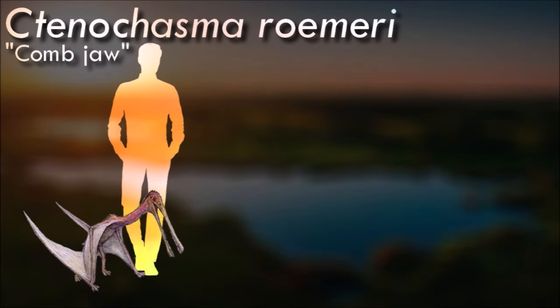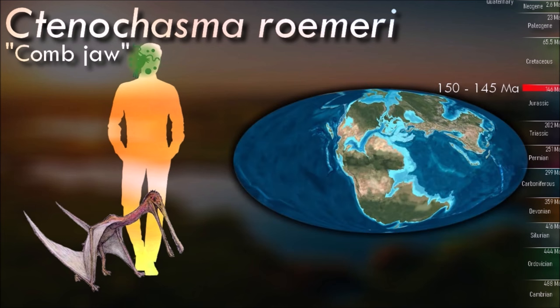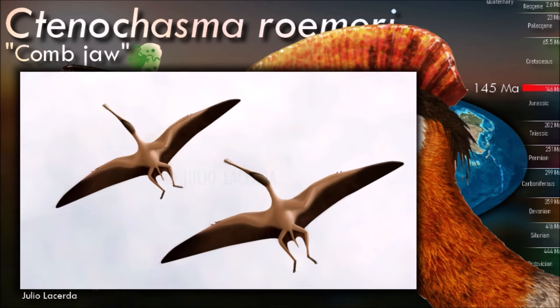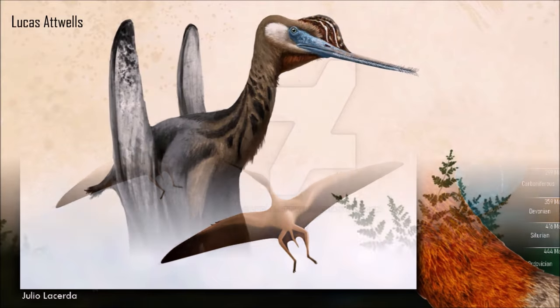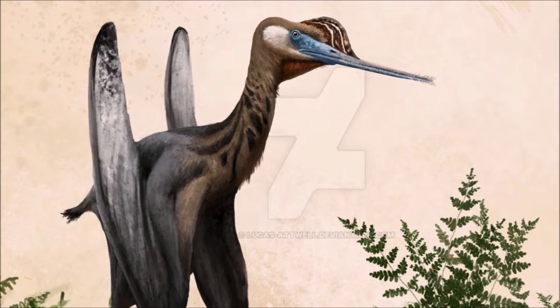Ctenochasma is notable for its unique dental adaptations. Its teeth were needle-like and closely packed together, forming a comb-like structure. This dental arrangement suggests that it likely had a specialized diet, possibly feeding on small aquatic organisms. Multiple individuals found in the same fossil site suggest that these pterosaurs may have exhibited social behavior, potentially nesting and roosting together.